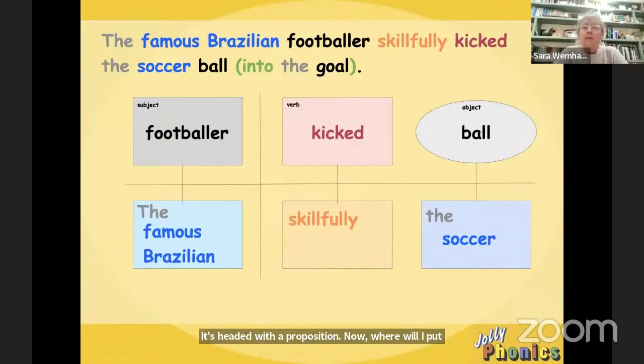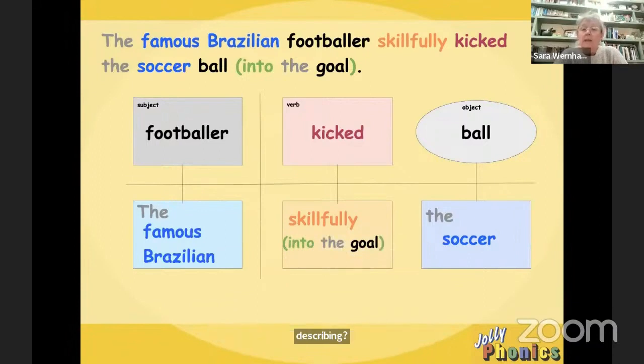Now, where will I put that in my sentence wall? Let's think carefully about it. Into the goal, what is it connected to? What is it describing? It's describing where the ball was kicked. Kicked is the verb, so it goes with the verb, in the box underneath. He skillfully kicked into the goal. Now we know it's down there, we also know that it is an adverbial phrase because it's a little phrase describing the verb. So I've now changed my brackets to orange to show that.